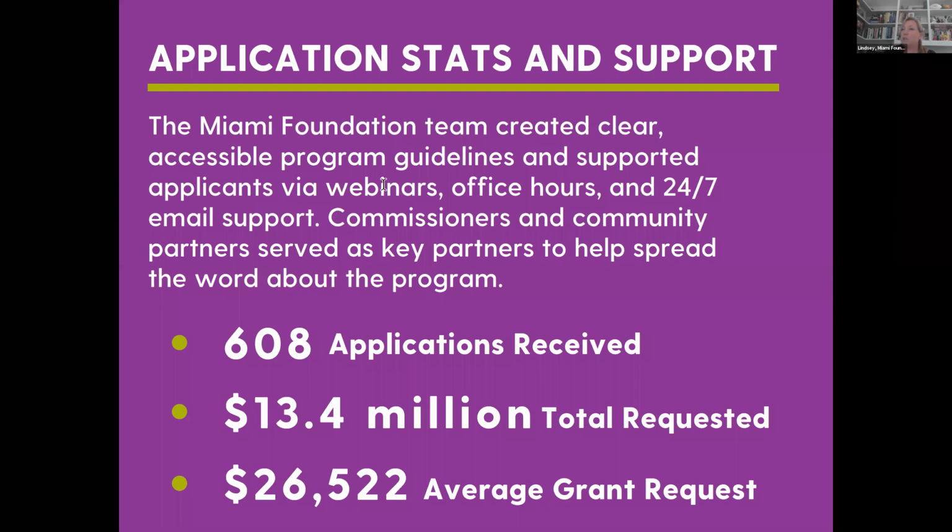So with limited time to actually get these dollars out into the community and into the hands of nonprofits, we really did our best to create a simple process for nonprofits to apply and receive the funds. We utilized our community partners to spread the word about the program and ensure that every single eligible nonprofit knew about this opportunity. In just under a month, in the month of September, we received 608 applications asking for a total of $13.4 million in support. The average grant request was $26,000.